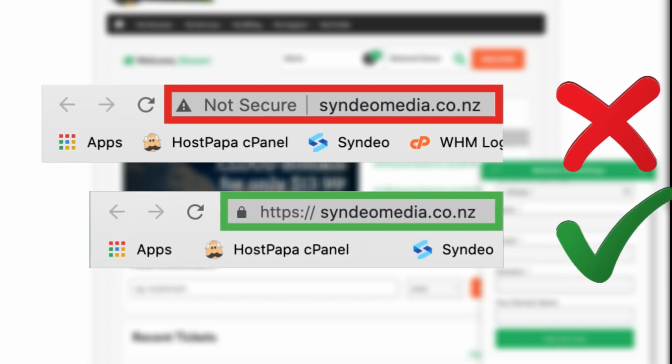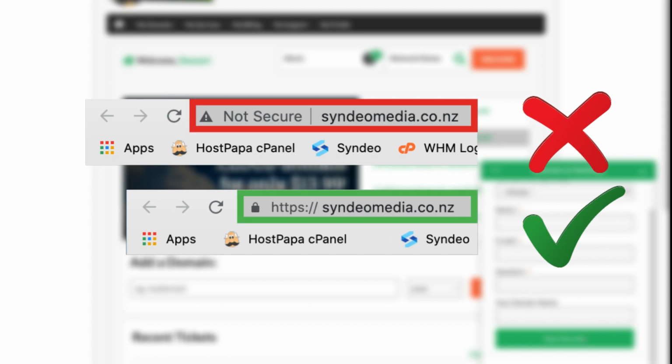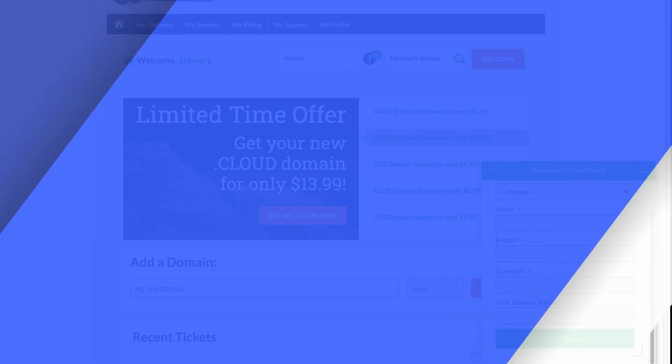Now, if you notice that your website says unsecure in your browser, simply start a chat and ask them to please enable the SSL and activate the lock and secure your site. And they'll go ahead and do that if your site is unsecure. This can sometimes happen when you create a new website. So that's something to consider.